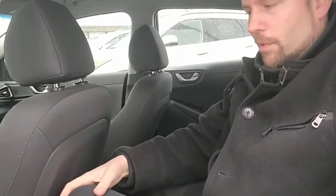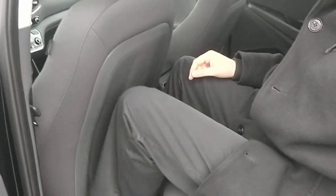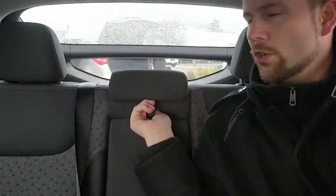The first thing you'll notice is we still have good headroom. As a matter of fact, that's pretty close. It's a little bit less than the Sonata. Legroom, a bit less as well, so about half the space between my knees and the seat back. And I can still put my feet under the seat, but not as far. We do, of course, still have the cup holder armrest back here as well.